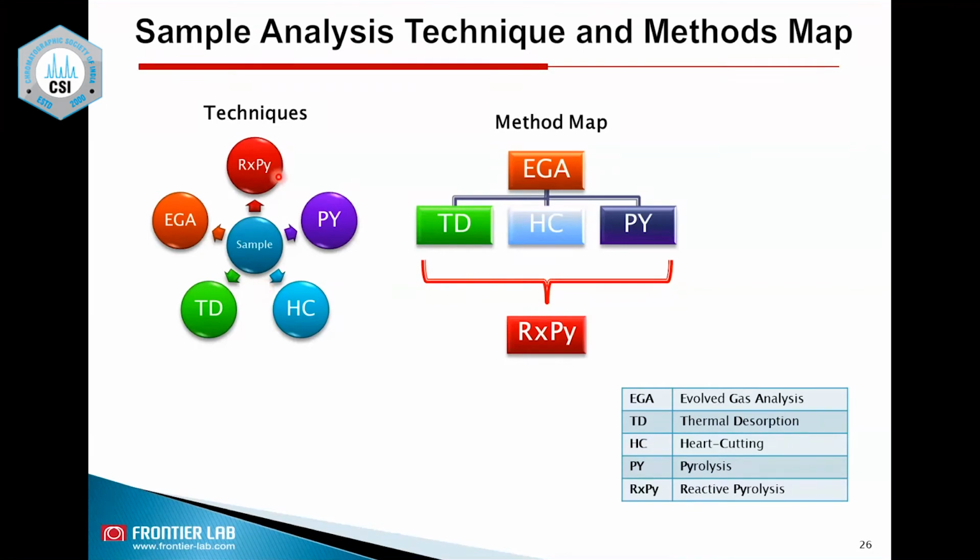You can also do something called reactive pyrolysis, because some polymers, like condensed polymers, cannot really get decomposed with normal pyrolysis temperature. So you have to convert them with some kind of methylation reaction. Either you can use methanol or tetramethyl ammonium hydroxide.